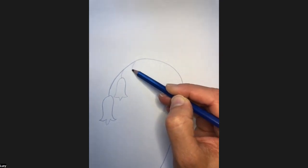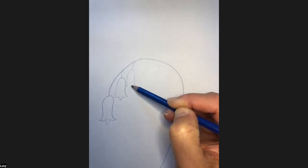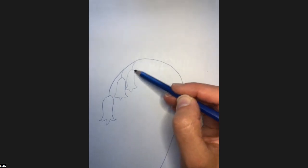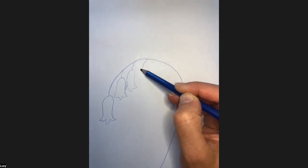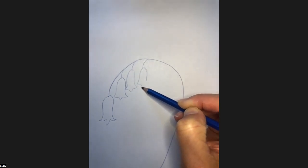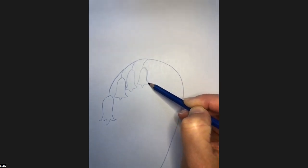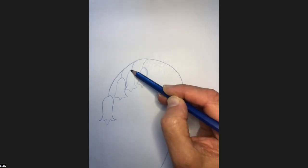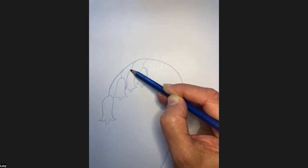This isn't about drawing the perfect picture or drawing the perfect bluebell. What we're doing here is we're connecting to what we've just seen. And that for you may be a feeling. That for you, maybe the trunks of the trees are more important than the bluebells. Whatever it is, just beginning to draw.